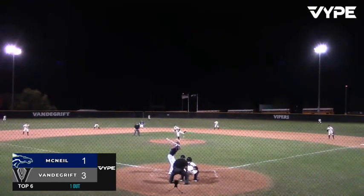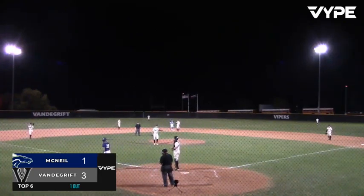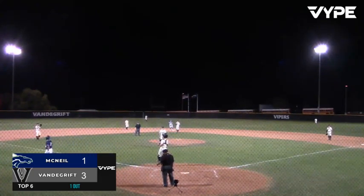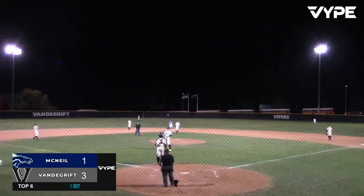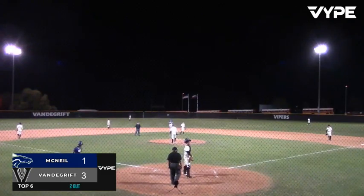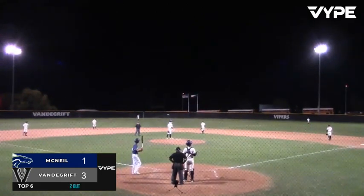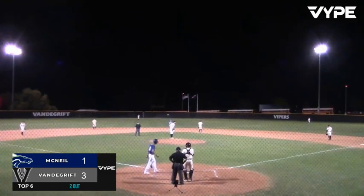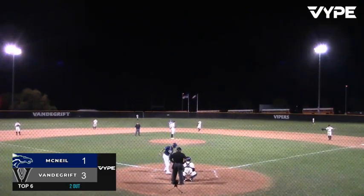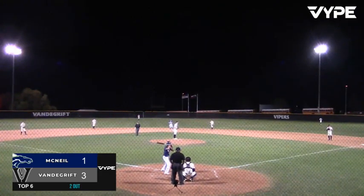And it comes a 3-2 pitch. Swung on and missed, strike three. So Crail showing a little bit of frustration there on that strikeout, not happy about that strike two call. But he heads back to the dugout. Two outs now, brings up right fielder Brandon Morio.